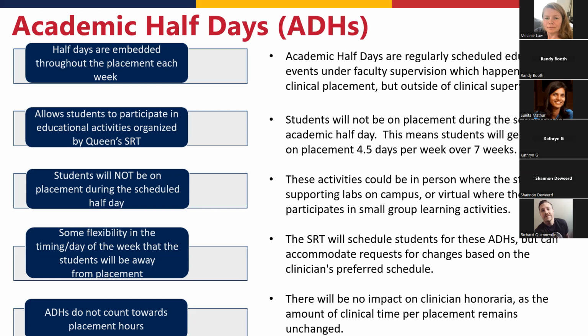So for those students that are not close to campus, who will be out throughout the community, they will not go to placement during that half day. They'll likely stay at home or somewhere else, and they will join remotely for a virtual session that will be organized by one of the faculty members from Queen's, and they'll have organized events.